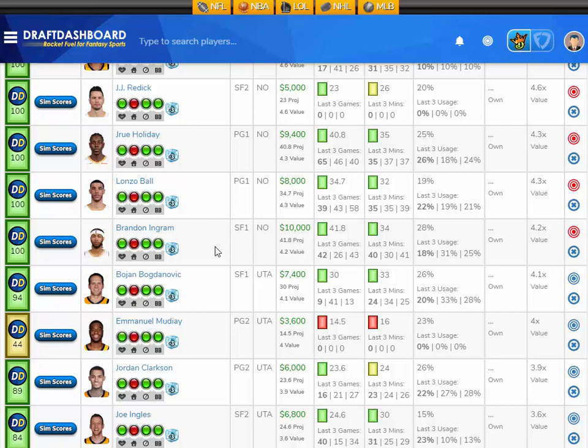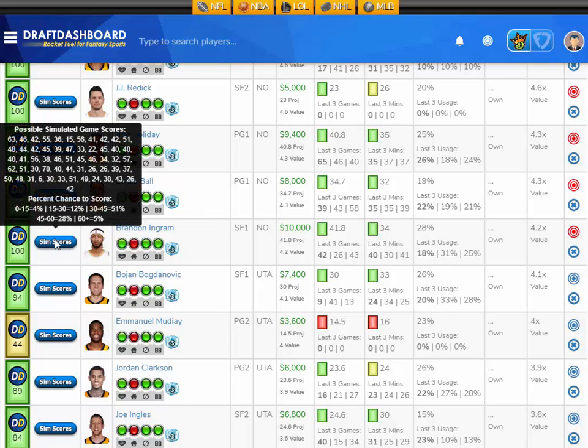Okay, one more stud for you here. I like Brandon Ingram, projected at 41.8 fantasy points here tonight. That's 4.2 times value. He's 10,000 DraftKings salary. Let's take a look at his sim scores.